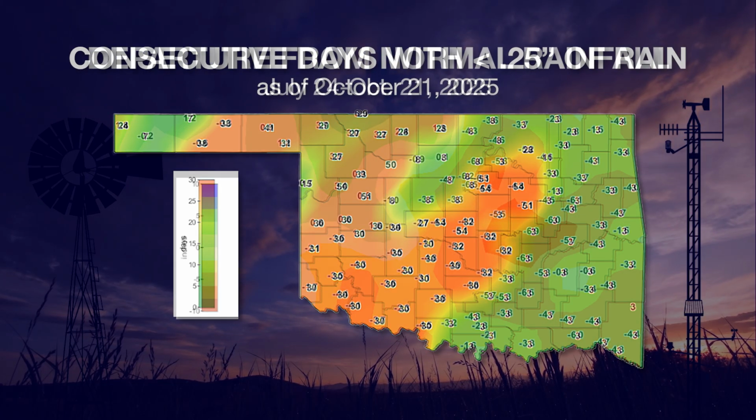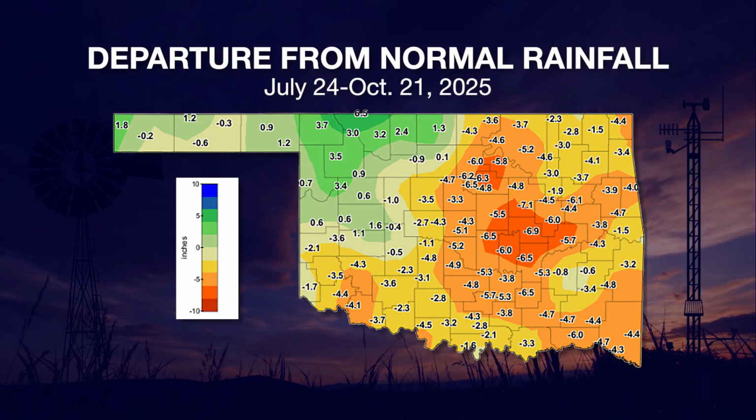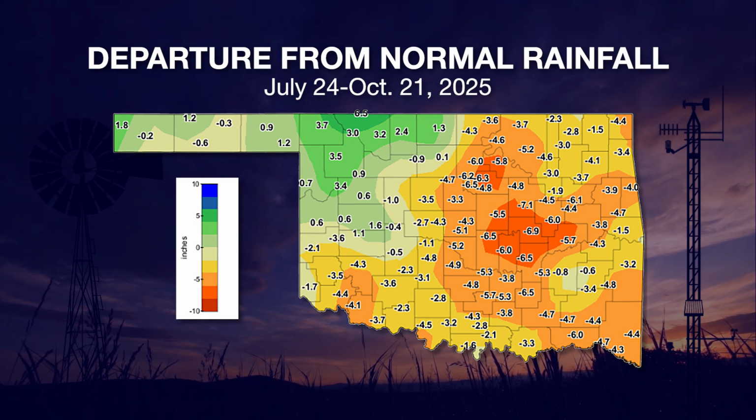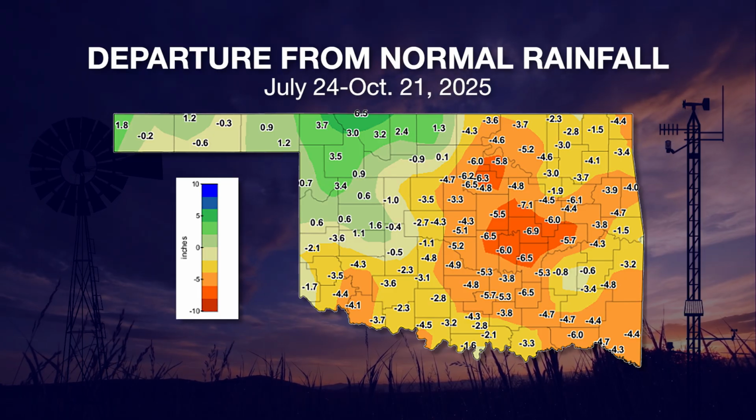And finally, let's take a look at the departure from normal rainfall map from the Mesonet for the last 90 days, again going back to mid-July. You can see those areas in the oranges and the darker oranges from 4 to as much as 7 inches below normal. So just an overall bad pattern since mid-July, especially for that southeastern two-thirds of the state. Hopefully this is reversed with the rainfall we got later in this week and into the weekend.